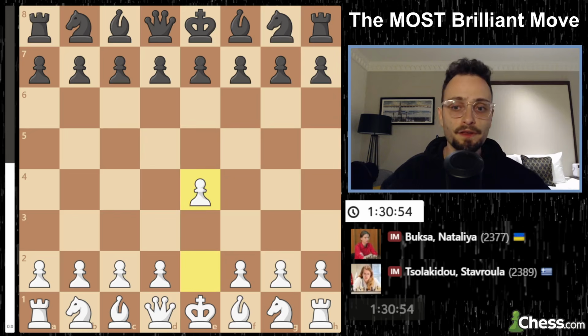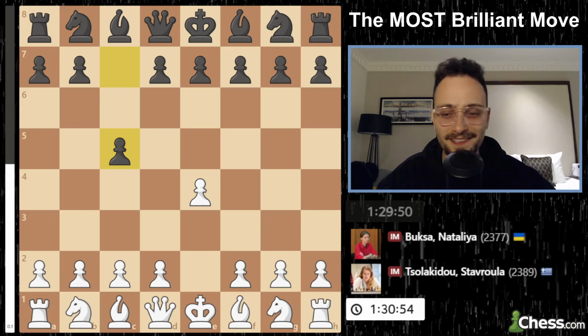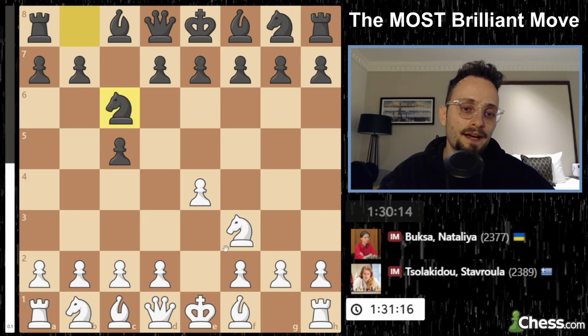The game began with e4. Black responded with the most combative opening, the Sicilian defense. White plays knight f3, knight c6. White is trying to play the open Sicilian with the move d4 on the third move.